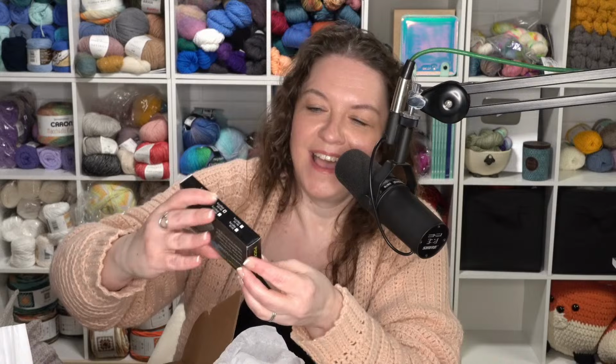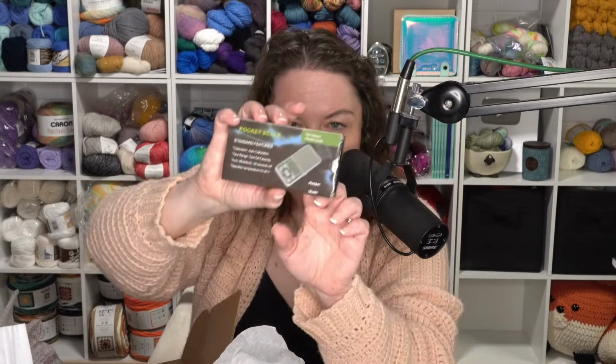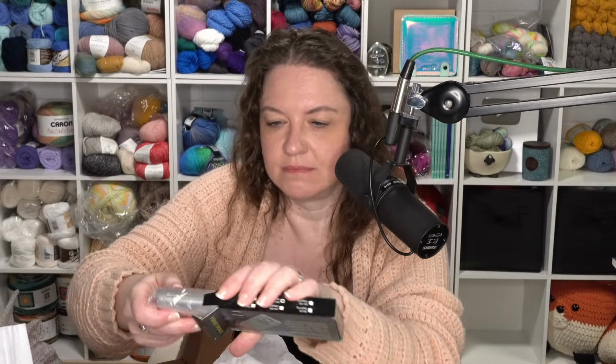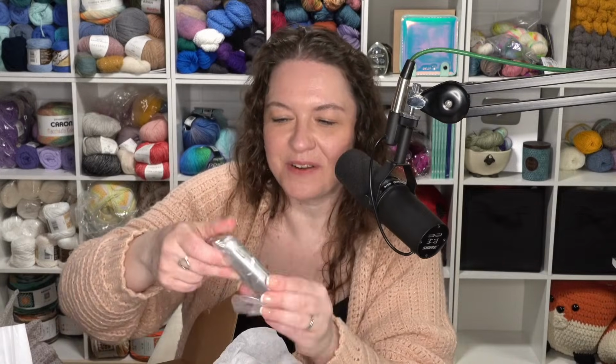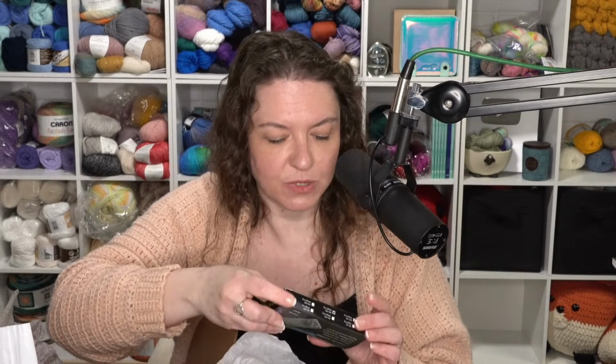So, getting back to the surprise box though, little aside, they also included a pocket scale. How fancy is this? This is fantastic. If you haven't added a scale to your crochet or knit supplies, whatever you want to say, these are fantastic. These are a great way to let you know, am I going to have enough yarn to finish that project? How much yarn do I have left? How much yarn did I use? As you get further into crochet or knitting, being able to weigh out your yarn is a super, super handy thing.